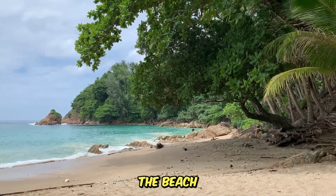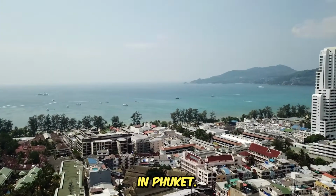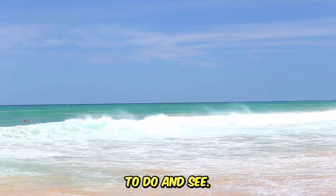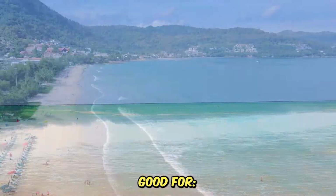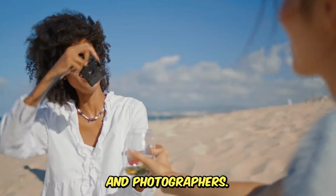The town behind the beach has a lot of great restaurants, hotels, and the best nightlife in Phuket. The beach itself has nice sand and a lot of things to do and see. Good for families, adventure, couples on a budget, and photographers.